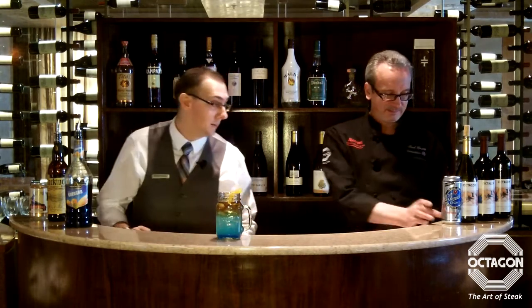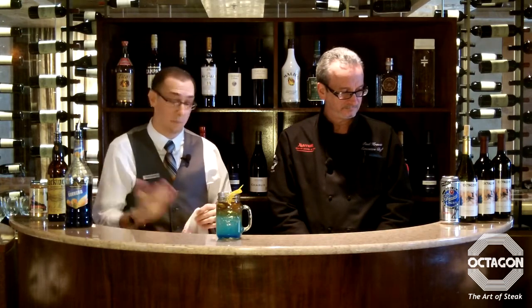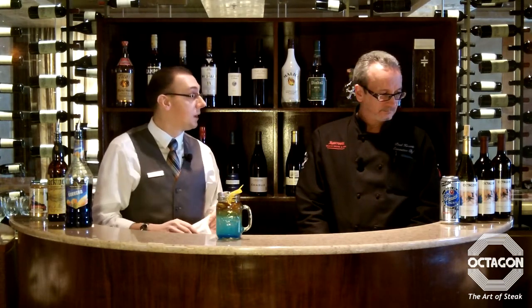So we do a rotated selection of local beers. Right now, we are running our Narragansett Light Tall Boy can of beer, named after Narragansett, Rhode Island, where it was originally brewed. Now it is brewed in Massachusetts, but still tastes just as good. If you're not a beer fan or a cocktail fan, there's always the Octagon wines that we feature, made by a winery out of Lodi, California. They make it specifically just for us. They make us Cabernet, Merlot, and Chardonnay. Right now we are running the 2014 vintage, and by the end of this year we might have the 2015 ready.